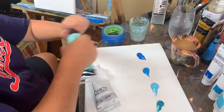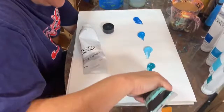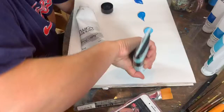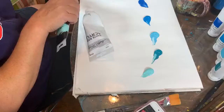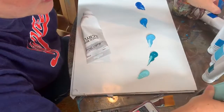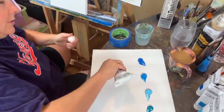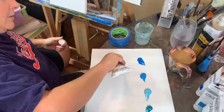I am going to open this one too. This one's a different one. This one's called Ocean Green. It's a pretty color. So I have them lined up in here. And then, of course, my white. Lots of white. I put some here, and I put some there.